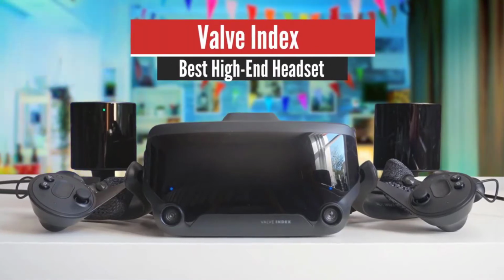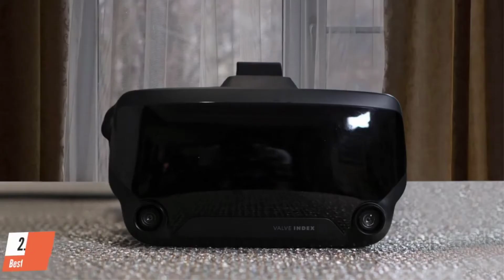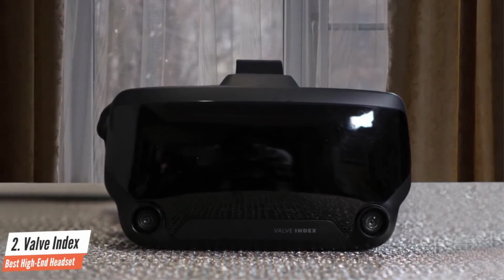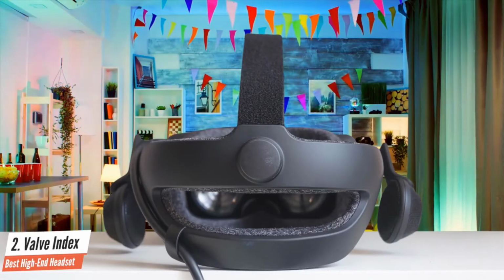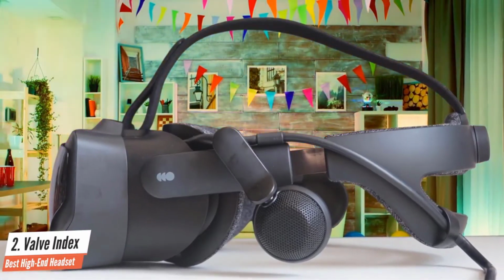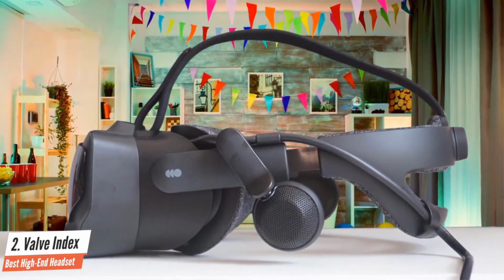Number 2. Valve Index, Best High-End Headset. Gaming company Valve pioneered VR as we know it today, creating a sophisticated tracking system and prototyping several headsets. It runs the popular SteamVR platform and it's partnered with HTC on the Vive system. But until now, it hadn't actually produced a VR headset. For people who spend a lot of time in VR, this one offers solid visuals, thoughtful hardware design, and the coolest VR controllers on the market.